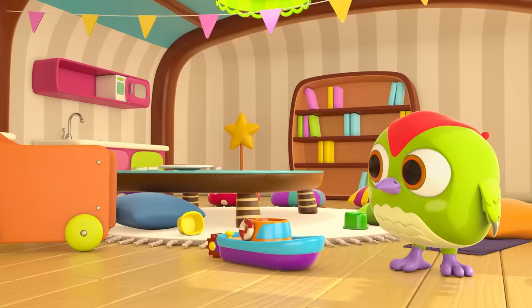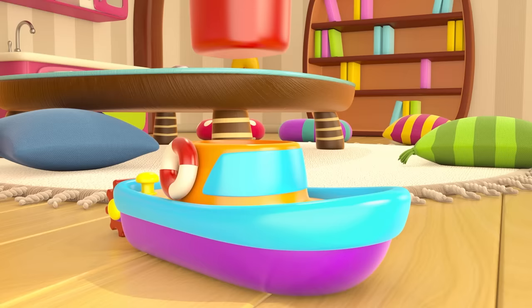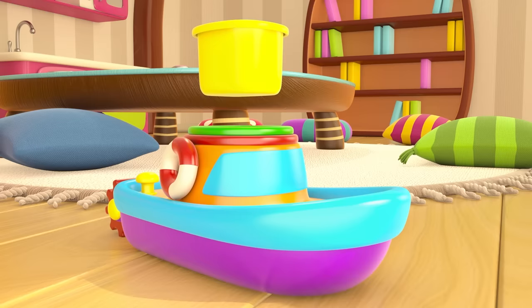Birdies, how many containers do you have? One, two, three. Stack them on the boat. Red, green, and yellow. Great!